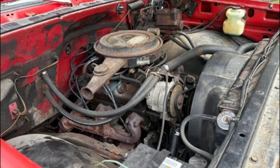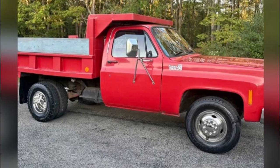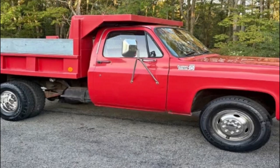At $5,500, it's not just a dump truck. It's a piece of living history, a dependable machine that's ready to keep earning its keep, just as it has for nearly half a century. With its combination of strength, simplicity, and classic design, this old Chevy stands as a reminder that true craftsmanship never fades. It just gets better with age.